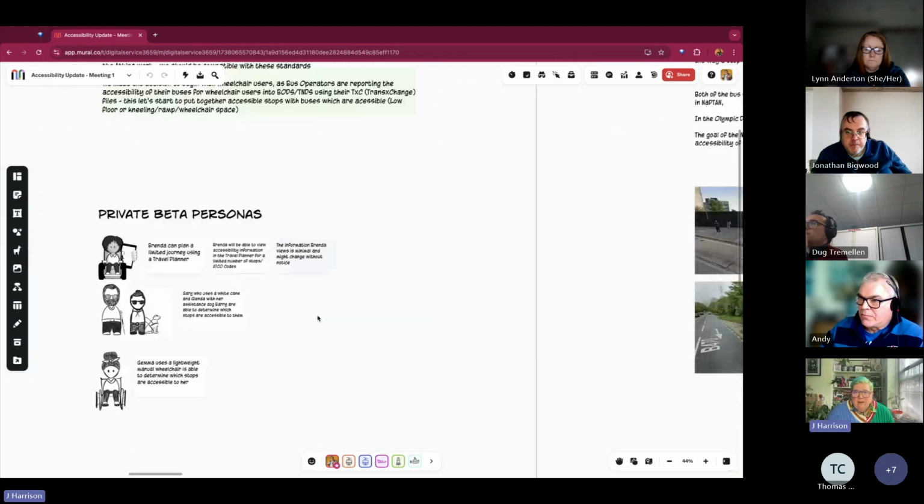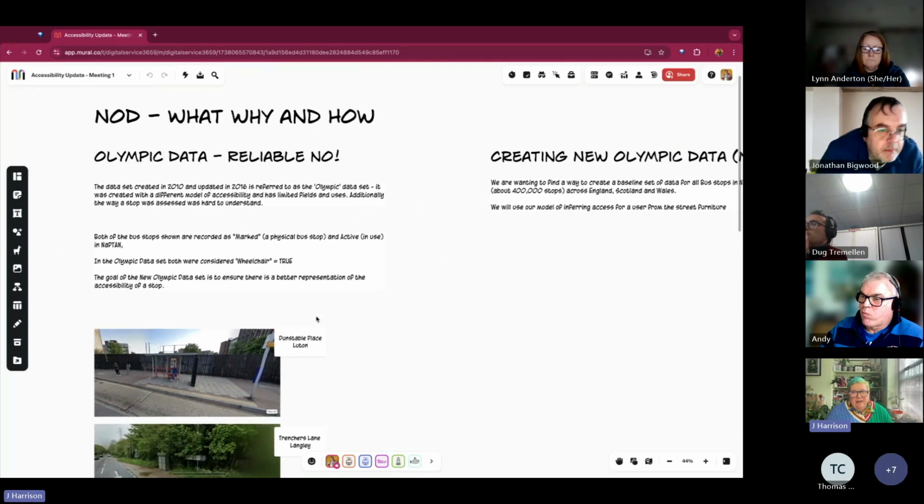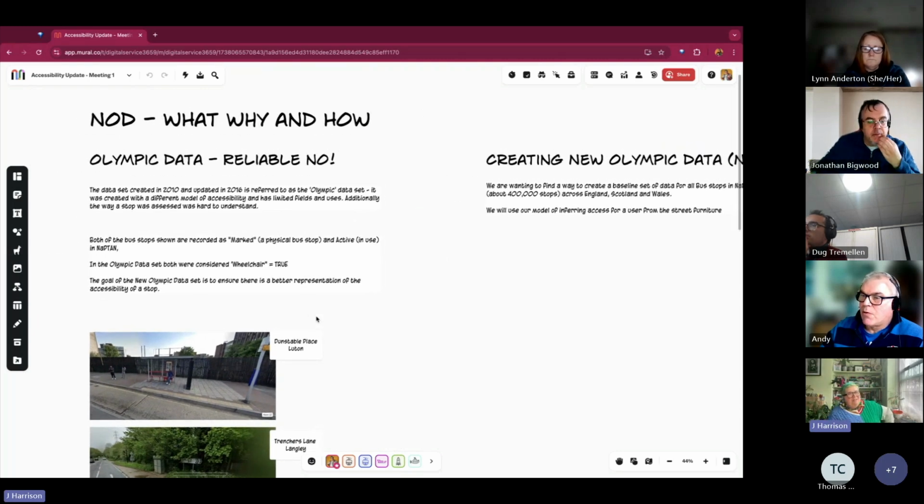So we're going to focus on buses. Now, some of you will say, in the early 2010s and in 2016, there was an entire data set created for the Olympics and then refined for the Commonwealth Games, which covered 40 to 50% of the country. Why don't you start with that? So we sat down and we took that seriously and had a really good look at it. And this is called the Olympic data set because if we called it the Olympic one, it just made sense of what it was all about.